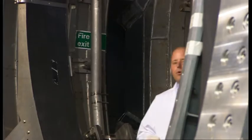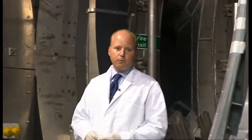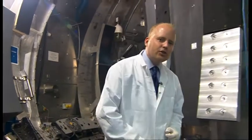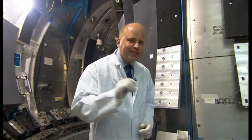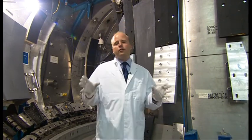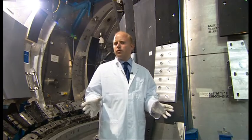Well, I'm walking through a mock-up of the plasma experiment here, and if this were running, it would be around 150 million degrees Celsius in here. That's 10 times hotter than the core of the sun. Now, in tests, they've been able to get enough electricity to power a small village, but they've only been able to do it for a few seconds at a time.